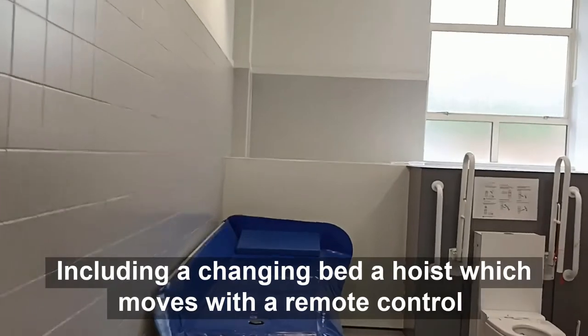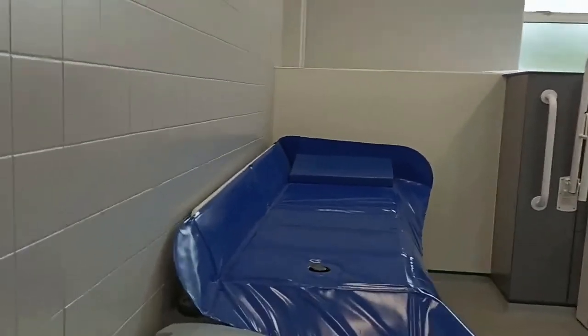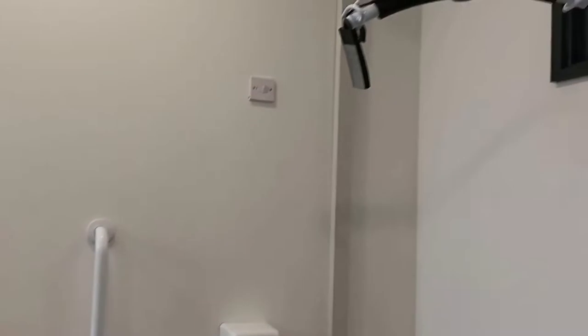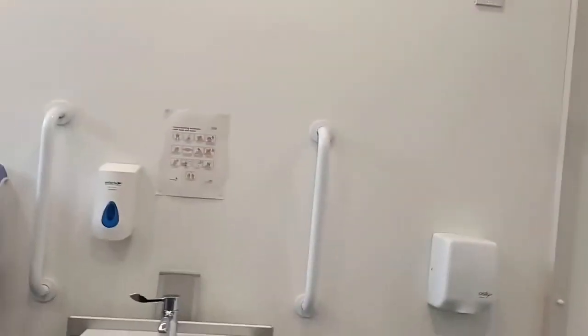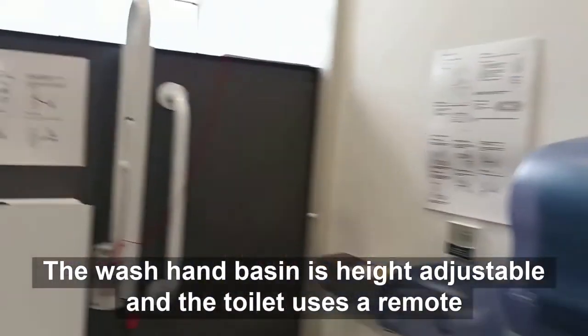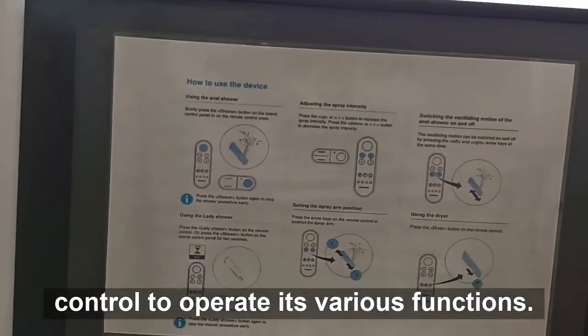including a changing bed, a hoist which moves with a remote control and enables access to the toilet and changing bed. The wash hand basin is height adjustable and the toilet uses a remote control to operate its various functions.